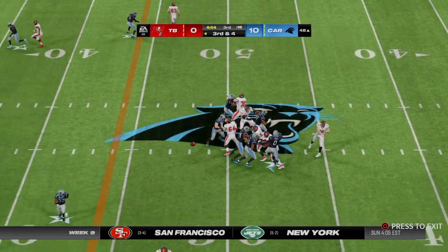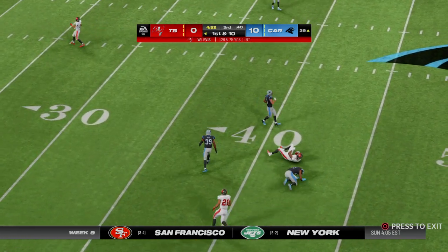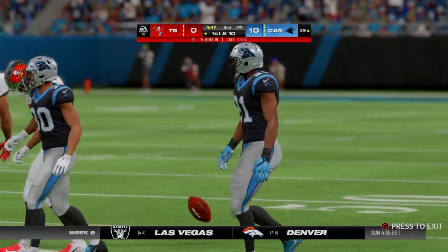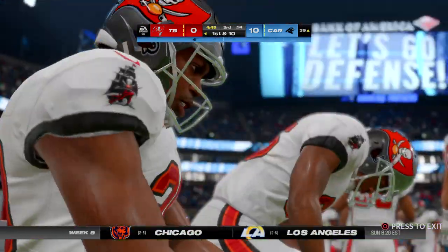Working from the gun. Here's Levis. He's got his target. That's complete. And he is going to have the Buccaneers first down as they're able to get the 3rd down conversion.